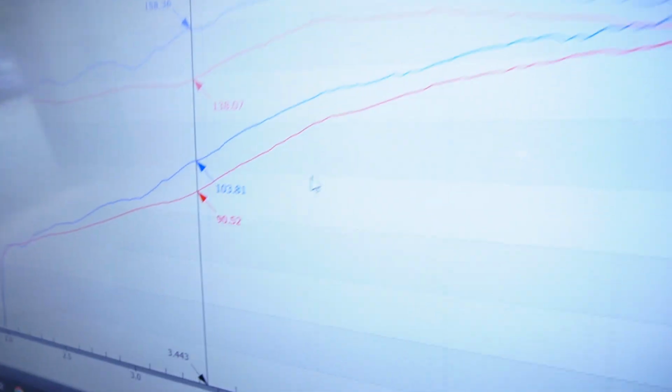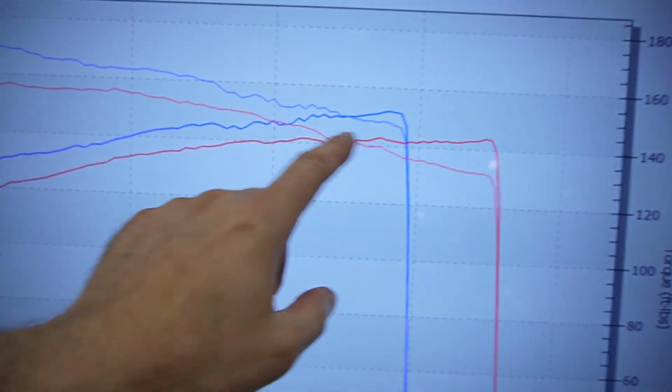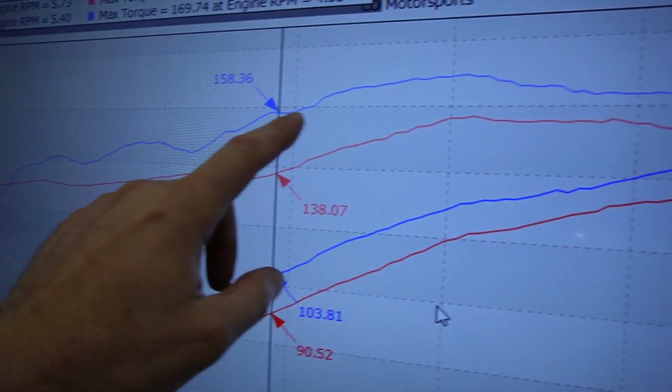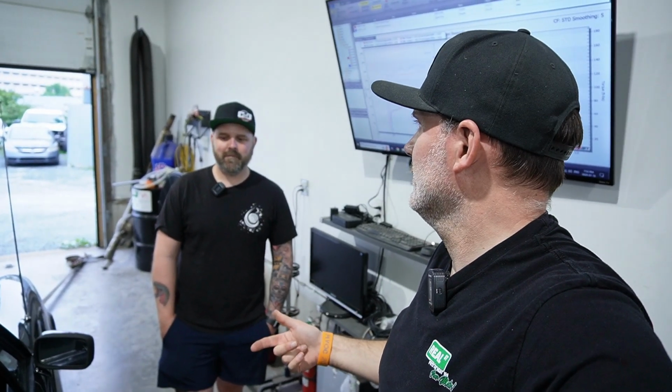So yeah, big gains all around. Horsepower all the way out. Torque, real big torque in the mid-range. Again, this is on pump gas, 91 octane, as always around here. Worth it?